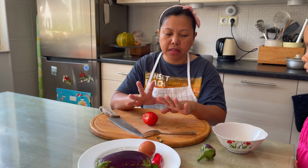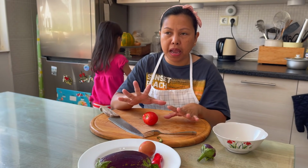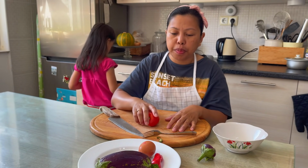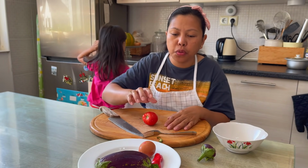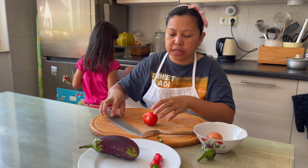Saute the eggplant, put spices. I love to put soy sauce, because I'm Asian. I put spices, salt, pepper. If you are from here in Bosnia, you love to use vegeta. And then when it's almost done, you pour in the egg. So let's do this.